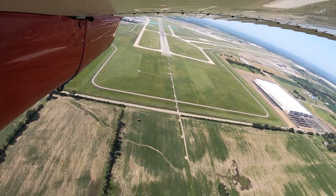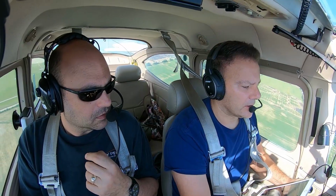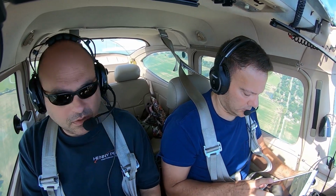Is that the number that shows up on other people's tracker also? No, that's the number. It's basically like a license plate. It's like an identifier for ATC. Gotcha.